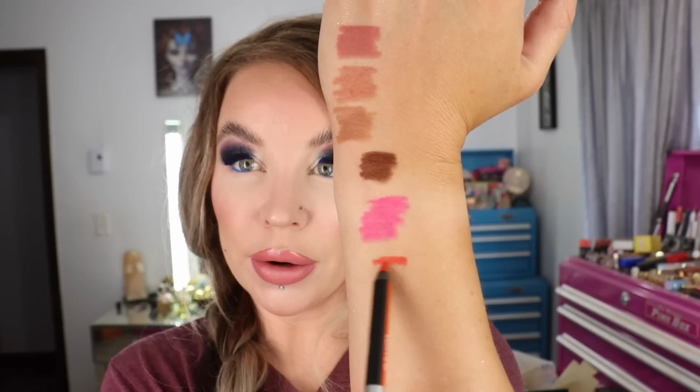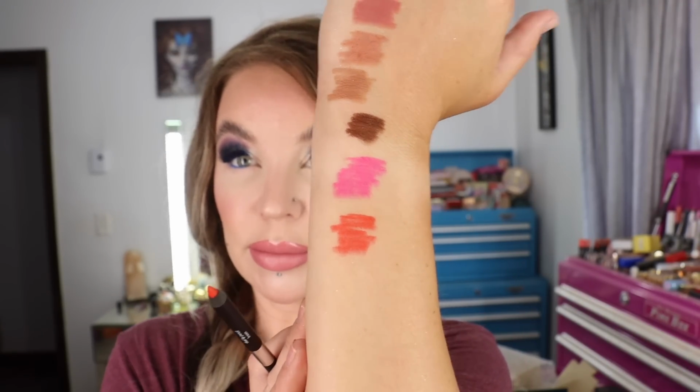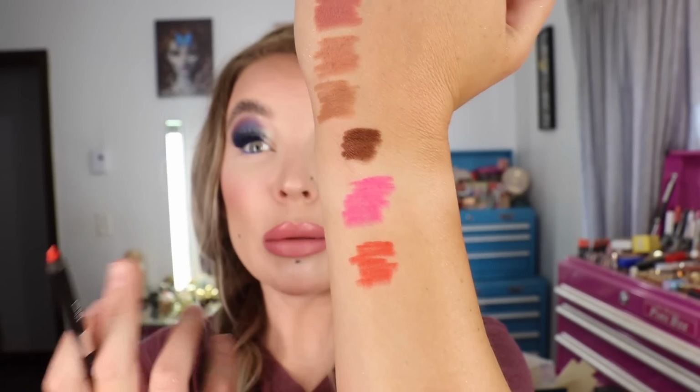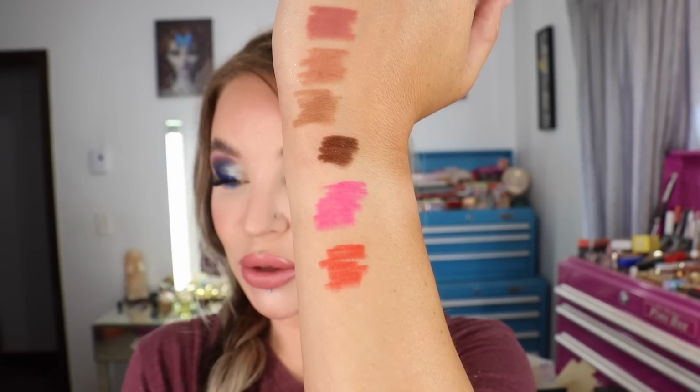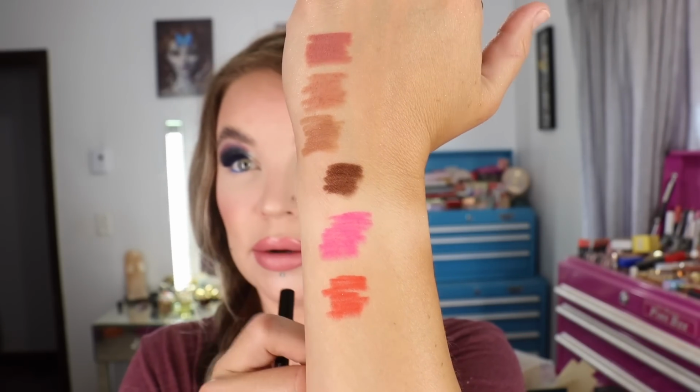Same with the orange. I want to wear this orange lip liner with the Marilyn Monroe lipstick that I got from Besame, which is one of my all-time favorite orange lipsticks. It's just going to look great. I'll probably do that tomorrow. So that one there is the double-ended lip pencil in Brazen right there.